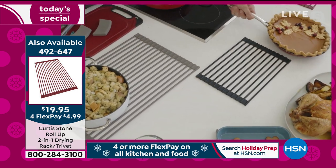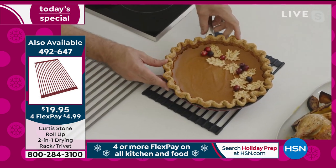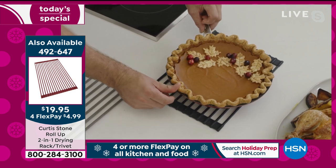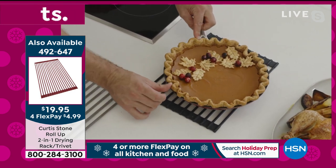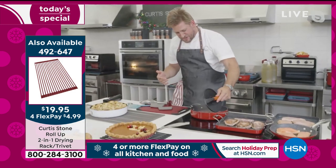I want you to see, even baking your holiday pie in our cookware works. And look at this. I can turn that so you can see that pumpkin pie is definitely not stuck to the cookware and nothing will stick. And that's what we love so much about it.